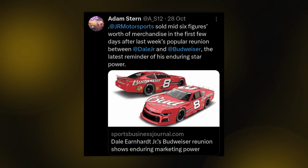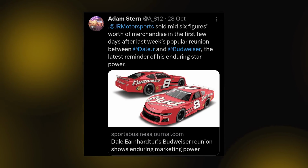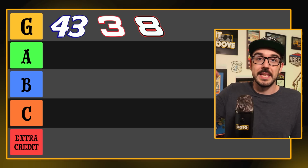It's Dale Earnhardt Jr.'s old number. Dale Jr. slapped this logo on a late model and sold $500,000 worth of merch in just a few days. The red number 8 is still extremely relevant. It deserves to be in Groovy tier. Instantly recognizable, iconic. That's Groovy tier. Even non-NASCAR fans likely would see those logos, associate them with racing, speed, America. That's why they're on the top.